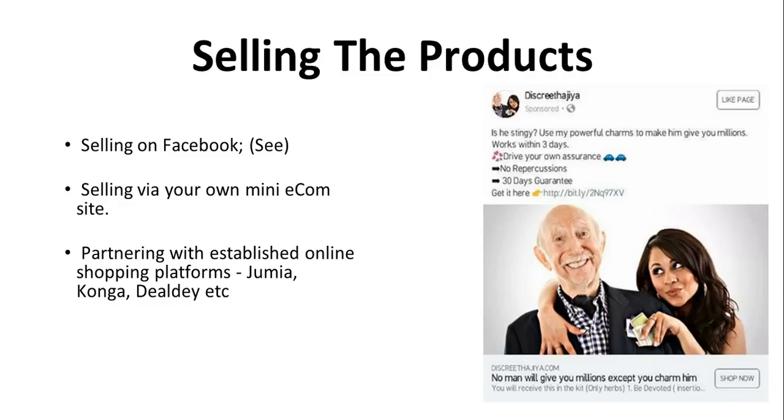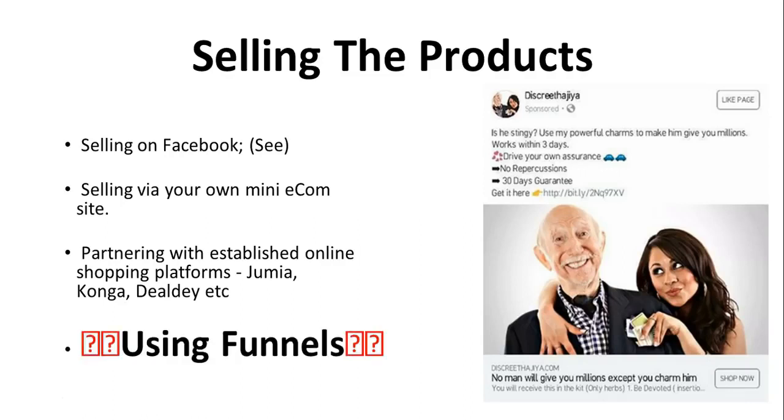Right? Now, these are 3 ways of selling, but there's one best way that you can set up just once and it runs itself for you. Even while you sleep, it's selling for you. And that is the use of funnels. This may be your first time hearing about funnels, but it is on the lips of most marketers who know their onions right now that if you're not using funnels, you're losing a lot of money on the table.